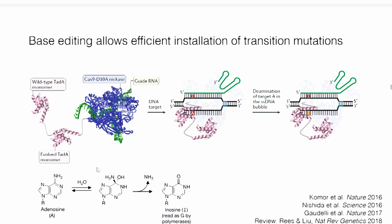Cas9 will unwind the target DNA, and once this adenosine, this A, gets exposed here, the deaminase actually catalyzes this chemical reaction by hydrolyzing off the amine and then changing an A to an I, which is read as G. So this is a way to get this A to an I, which is G, without actually cutting anywhere in the genome. And this can be really efficient and much better than using homology-based methods.